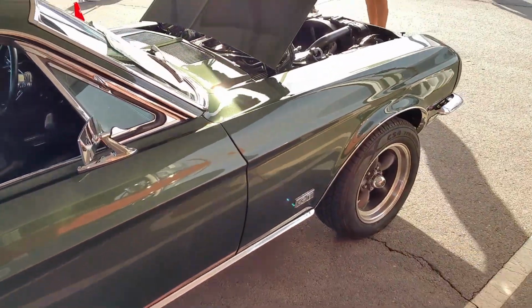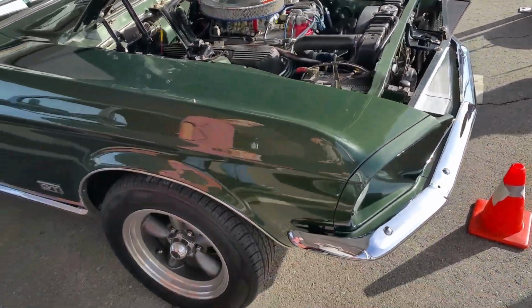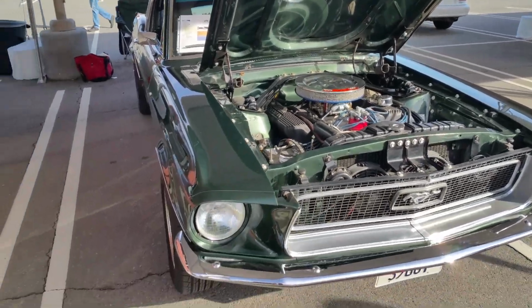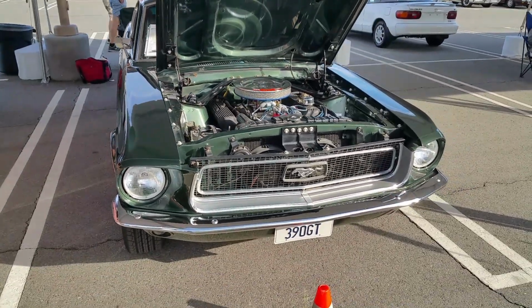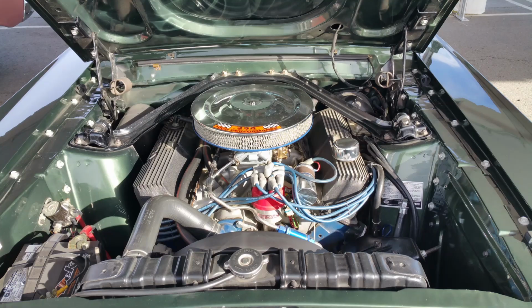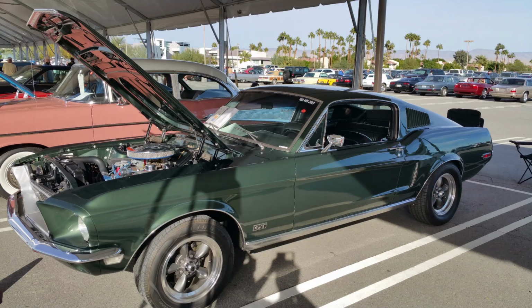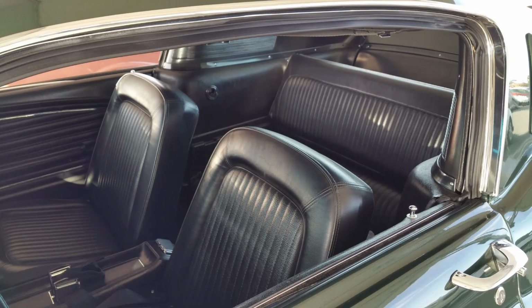But anyway, that's today's featured car of the day, a 1968 Ford Mustang Fastback with a 390 and a 4-speed with Highland green with black interior. Kind of a twin to the Bullitt car used in the movie in 1968 with Steve McQueen. And this one was sold new in Salem, Oregon. And it was at my local classic car auction in Palm Springs, California, where it bid to $77,000, but did not sell.